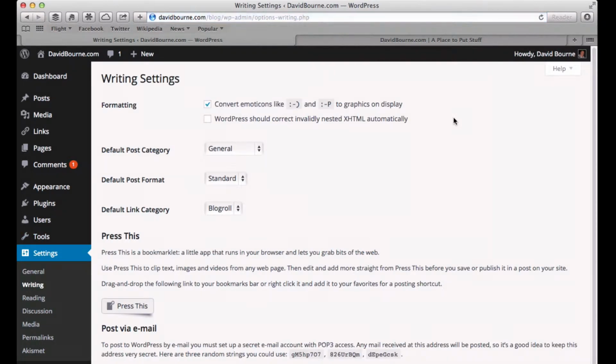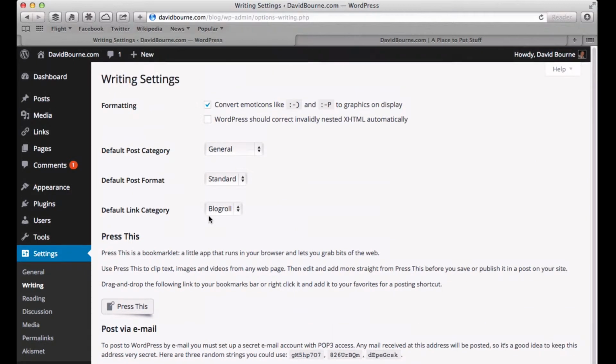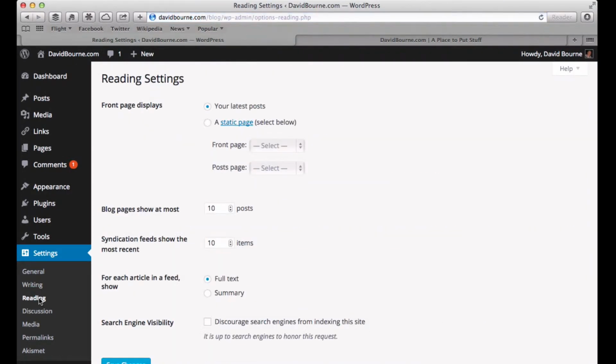All right, under writing, the main thing to know is that you can post via email if you think you might need to do that. Reading, this one is pretty important because a lot of times folks don't want their home page to be the place where their posts show up. So if you want it to be a static page, you can click that. And you can say, okay, I want my front page to be the about page, and I want my post page to be the blog page. That way, your users would have to click on the menu link blog or find that page somehow to see your updates. Maybe you would call it news instead of blog. All right, so make sure you save changes if you do that.